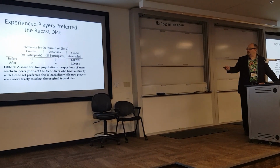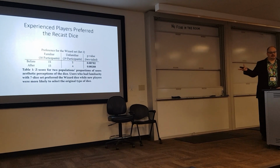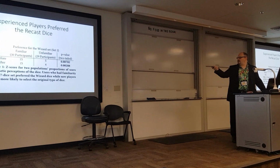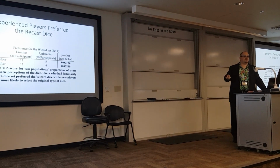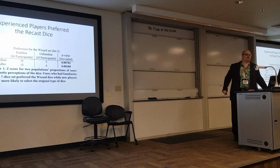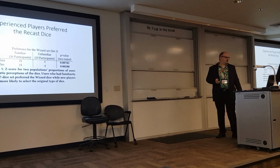So here, we basically had about half of the familiar players saying that they would prefer to play with the Polyhero dice, whereas it was more like 5 out of 29 participants saying that they would have it. And after they played, one person even changed their mind and said, no, I would rather play with the normal 7 dice set for new players.